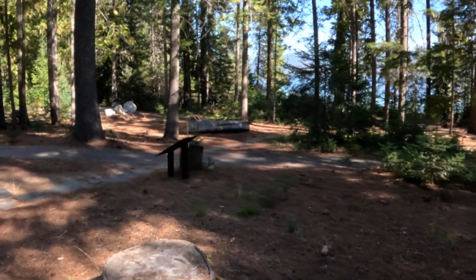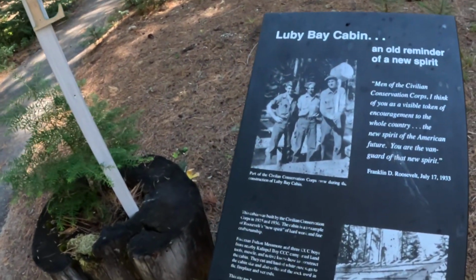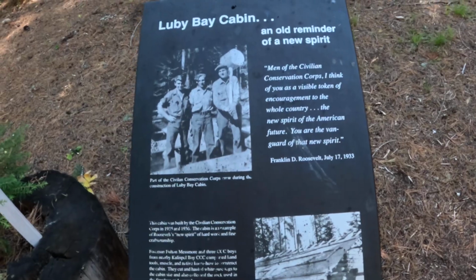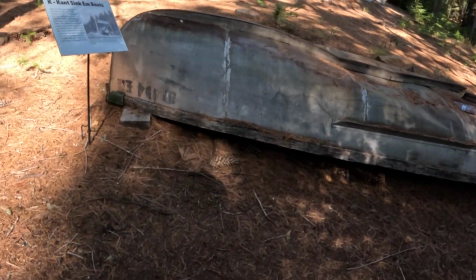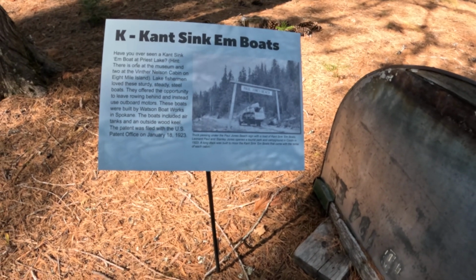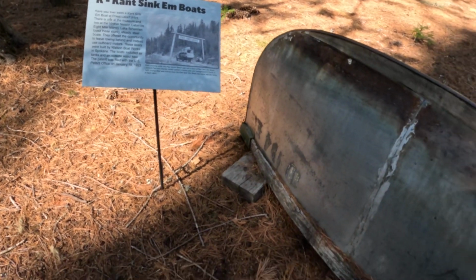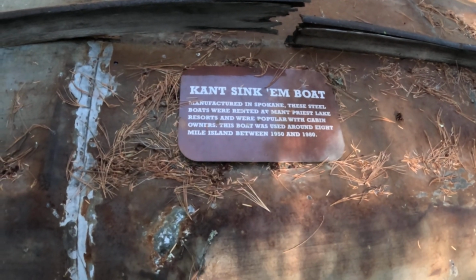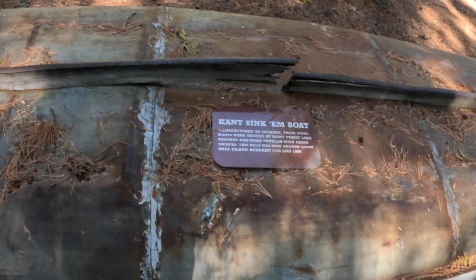An old-fashioned boat out here. More storyboards. Tell you about this cabin. There's some original pictures of it. Can't sink in boats. 1923 is when the patent for that was filed. Air tanks and outside wood keel to help keep it so it can't sink. They're made in Spokane also. Steel boats were rented at many of Priest Lake resorts and were popular with the cabin owners. It was used around 8 Mile Island between 1950 and 1980.